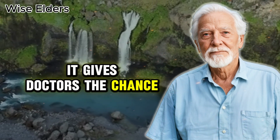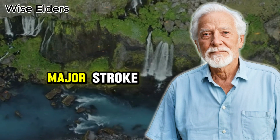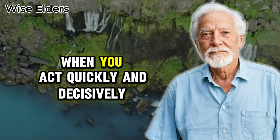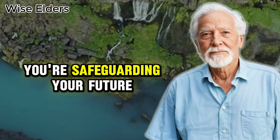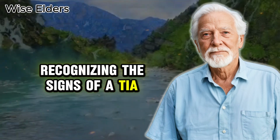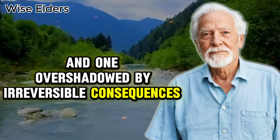It gives doctors the chance to intervene and take action, whether through medication, lifestyle adjustments, or procedures that can dramatically reduce the risk of a major stroke. It's not just a matter of avoiding a catastrophic event. It's about preserving your quality of life. When you act quickly and decisively, you're not just preventing the worst-case scenario, you're safeguarding your future, ensuring that you can continue to live life to its fullest. In those critical moments, recognizing the signs of a TIA and seeking help is nothing short of life-saving. It's the difference between a future full of hope and one overshadowed by irreversible consequences.